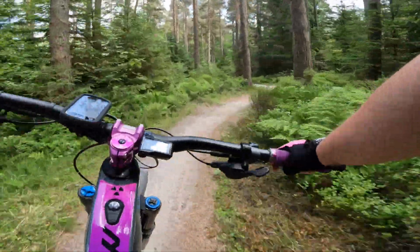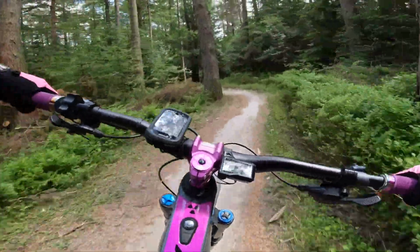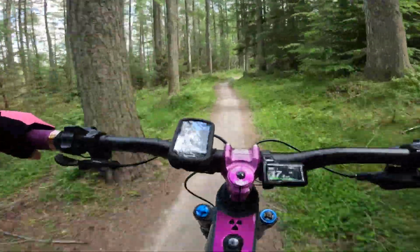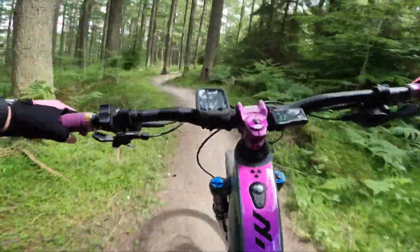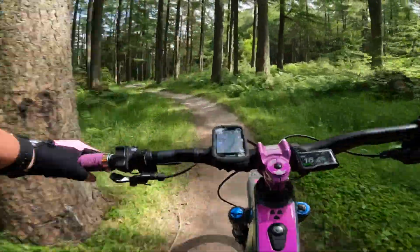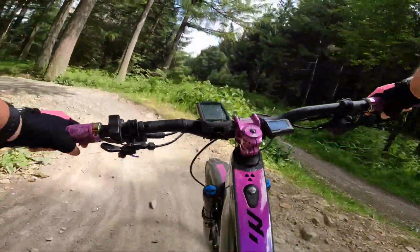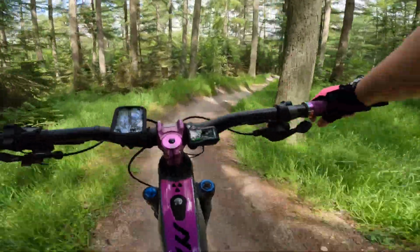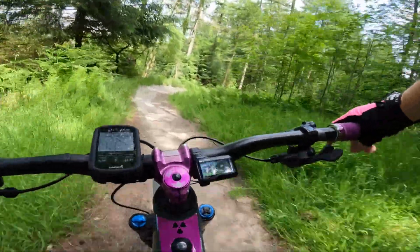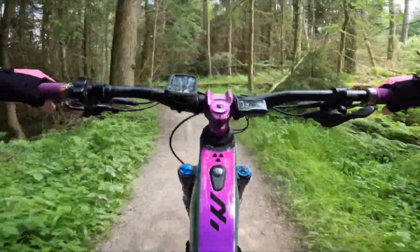Another bit of fun flowy trail. Nitrous, this bit's called, and this is where the rock garden is that I don't like. Well, there are two of them actually. There's a rock garden, a tight corner rock garden, and then there are some raised rocks. I don't like either.